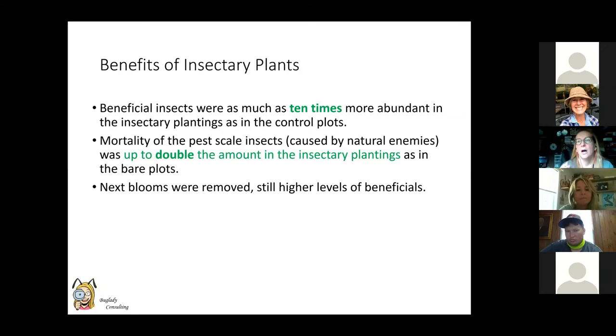Probably who has the best and showiest ones are passion vines. I actually grew a passion vine this year just for the extrafloral nectaries. They're basically like little feeding stations, and little balls of sugar water form on them that the beneficials can come feed on. It's a whole interesting subject to read about, but even though sometimes you don't have blooms present, there is basically sugar water nectar available for some of these beneficials.